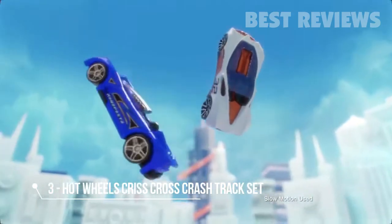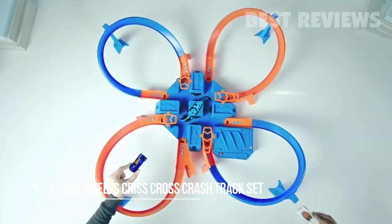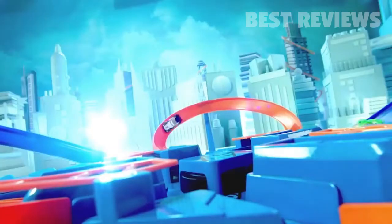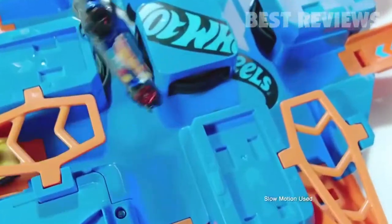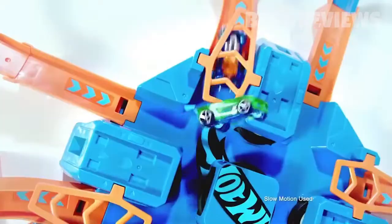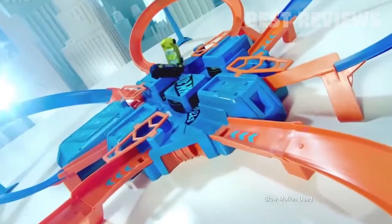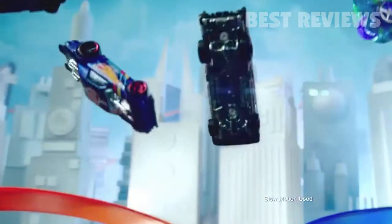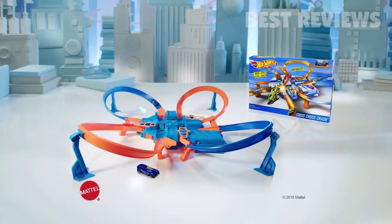Hot Wheels, make it epic with Criss Cross Crash. Grab your fastest Hot Wheels and load them onto the track. Criss Cross Crash. Reach insane speeds for epic crashes. Whoa, that was close. The winner is the one who doesn't get smashed. Criss Cross Crash, set with one car, adults assemble, batteries not included. Other cars each sold separately.